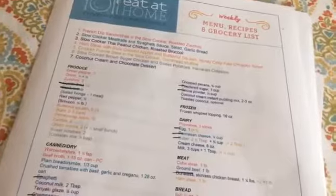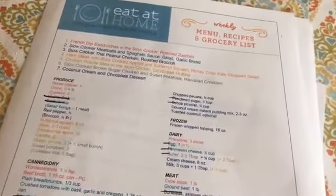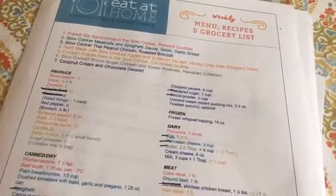Ooh, Katie, you want crawfish and king cake. Y'all, I did not even realize it was Mardi Gras. Isn't that pitiful?